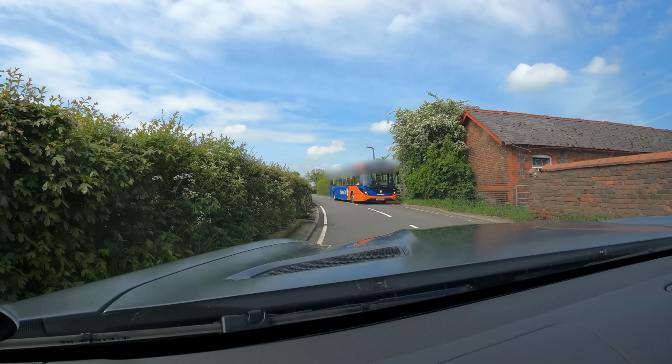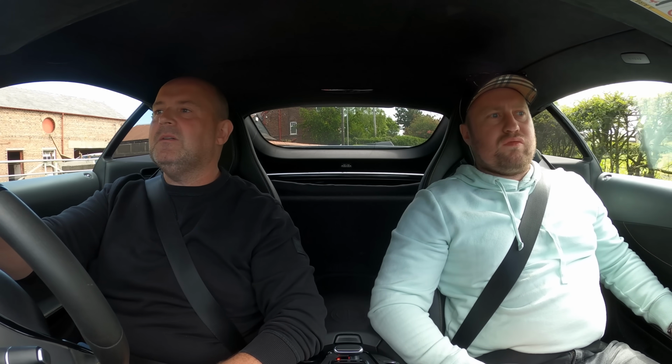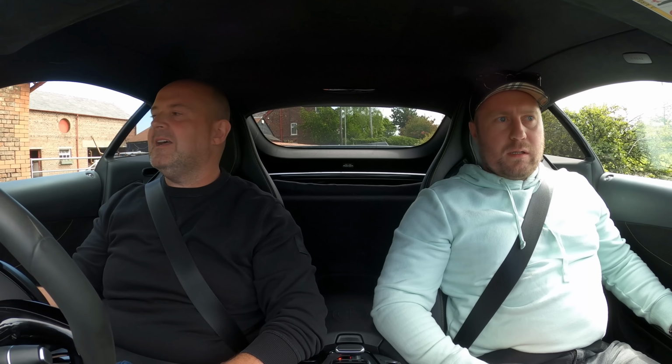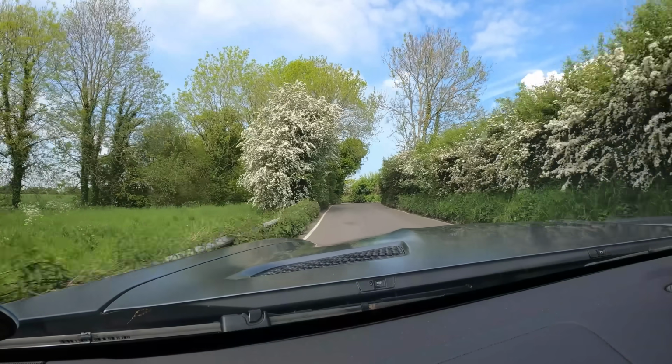Yeah. Go on, you can get through there. I think it's going to be tight, that. Yeah, you're not getting through there. Yeah, you've got loads of room there, mate. You're a massive bus, just go. So that's the problem with massive cars on small lanes. Why are you running a bus down here? That is weird. It's bad enough taking this down.